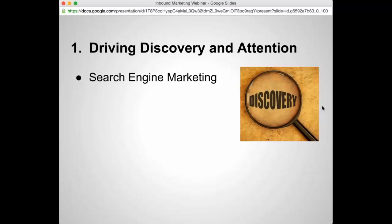Search engine marketing is one of the major ways to drive discovery and attention. If you go to Google and search for digital marketing training, you would find a lot of ads, and a lot of organic results which will give you information about digital marketing training that is available in the market, right? So search engine marketing is one major way to drive discovery and attention.